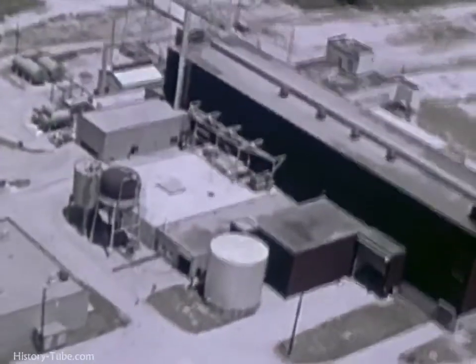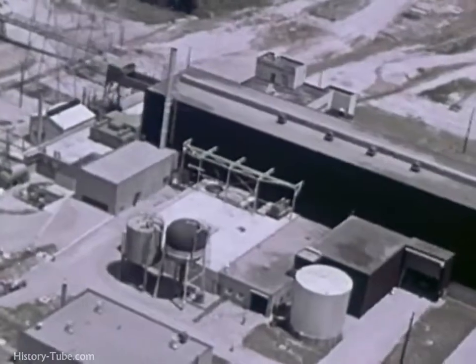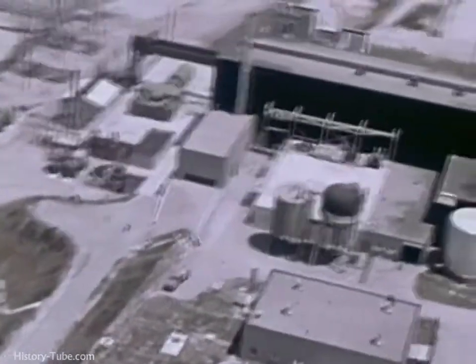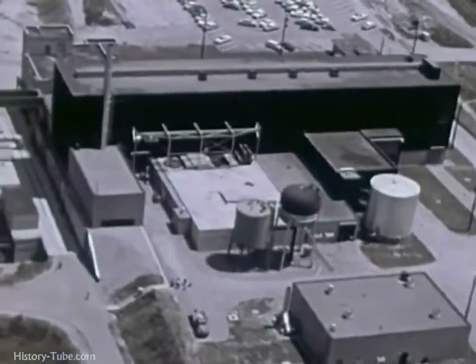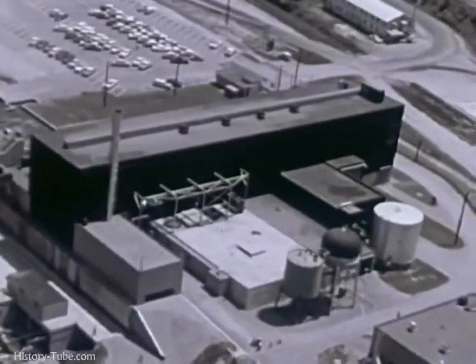In addition, the objective was to obtain a nuclear power plant that would be readily operable in a conventional electric utility network and with a high availability at all times. It is the first full-scale nuclear power plant for generation of electricity in the United States.